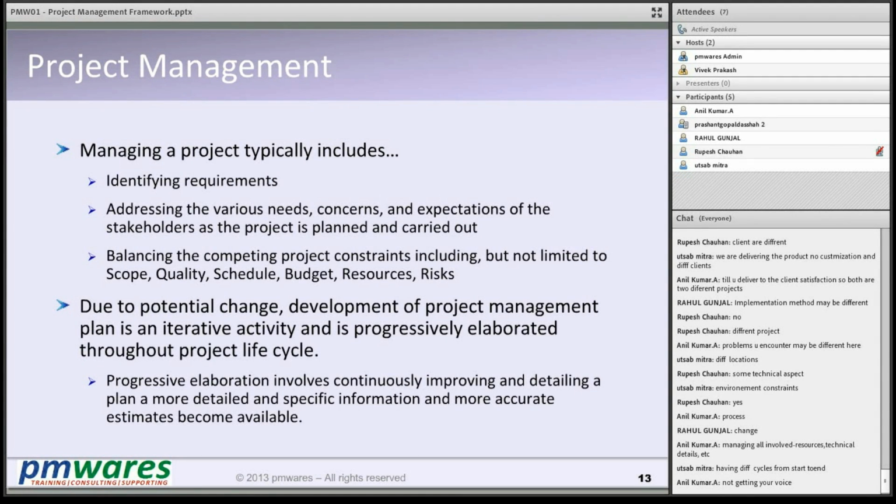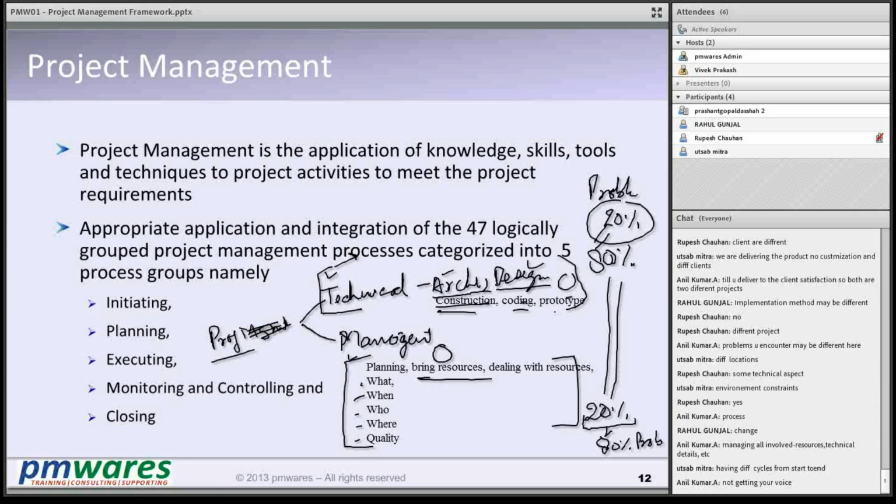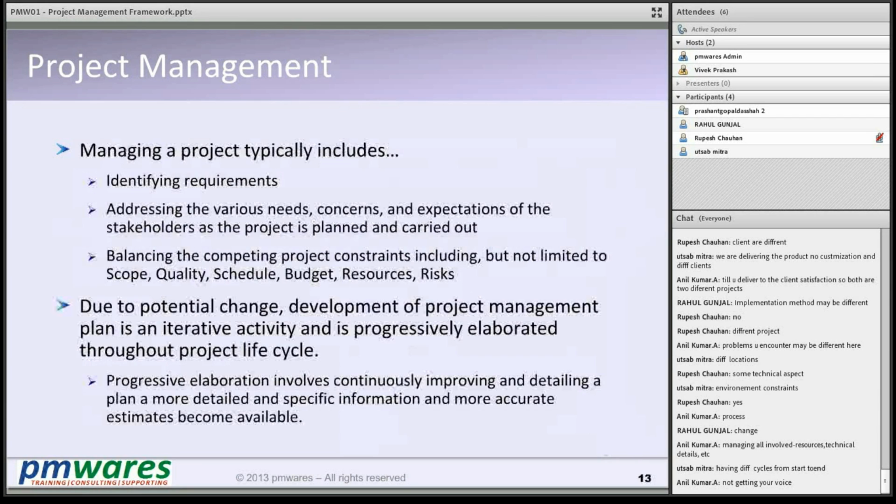So when we try to do all these things, we do initiation, planning, execution, monitoring and controlling. We define the scope, quality, schedule, budget, resources, risk, managing all this. But this is all about 20% of the effort in the project.